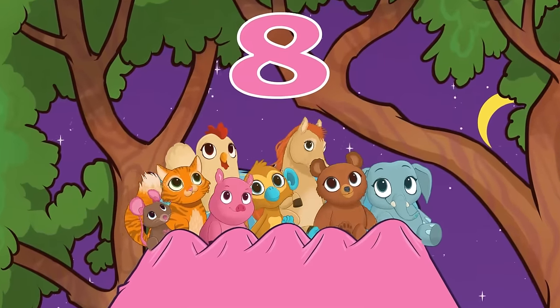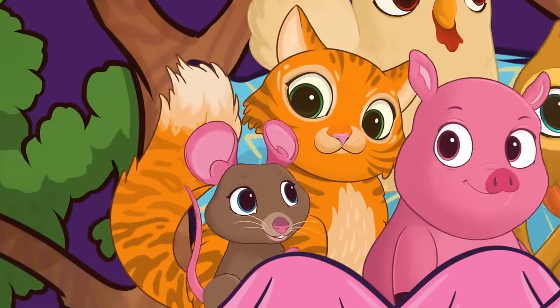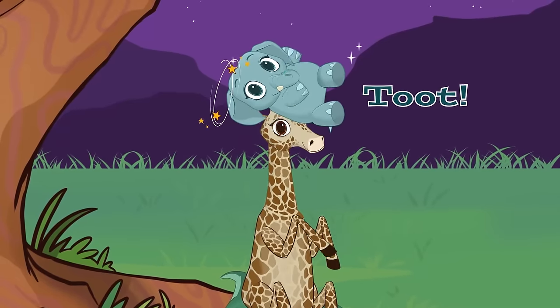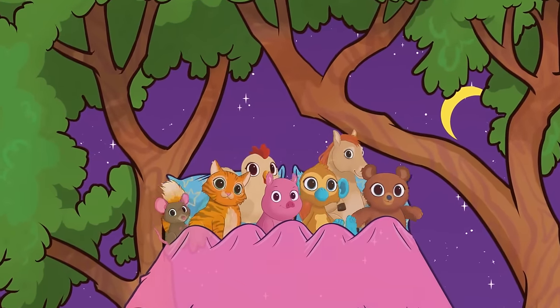There were 8 in the bed, and the little mouse said, "Roll over, squeak, roll over, squeak, squeak." So they all rolled over, and the elephant fell out. "Toot," it said as it bumped its head. And now there are 7 in bed.